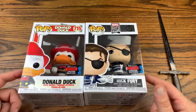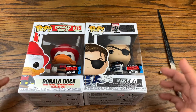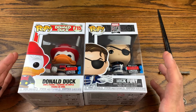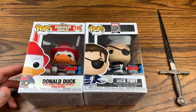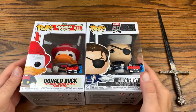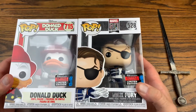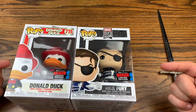I was gonna get Daria. I had them put Daria aside for me, and when I saw the actual pop, they only got one for that GameStop, and the paint app on it wasn't good. She had like black on the actual lens of her glasses, which was weird. Very bizarre. But anyway, they did have one Nick Fury, which is, I can't believe the amount of Star Wars pops that they got in there.